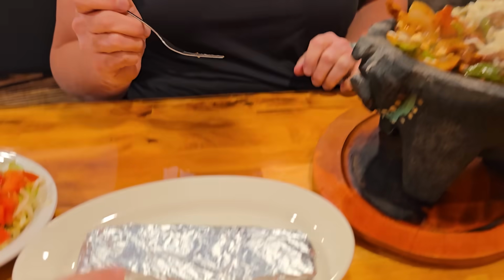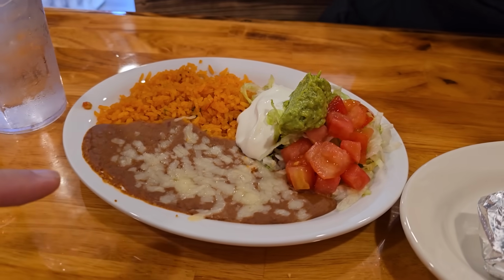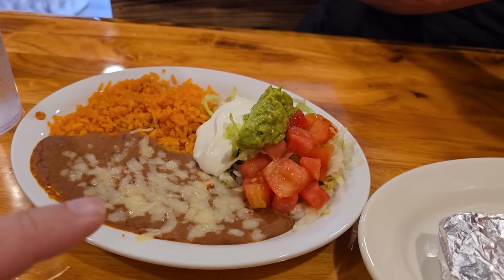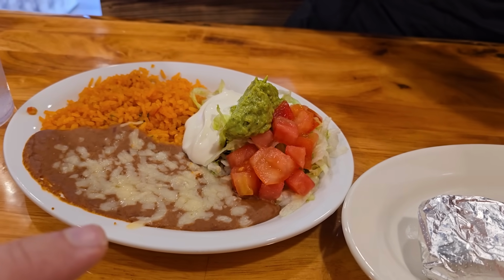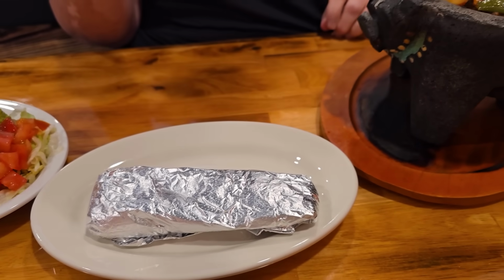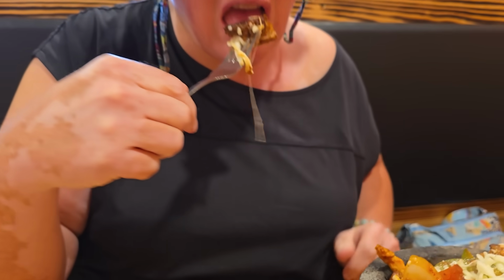So you did get some flour tortillas. It comes with a side of beans, rice, sour cream, guacamole, tomato, and lettuce to make some tacos out of. There's a bite of steak, I think. I think that's pork. Pork? Yeah. So it's probably gonna be pork, steak, and chicken in there. It's usually what they do.